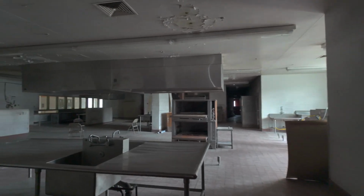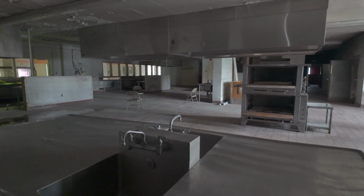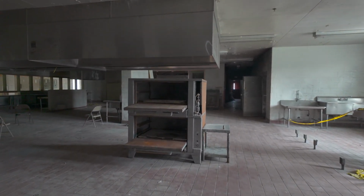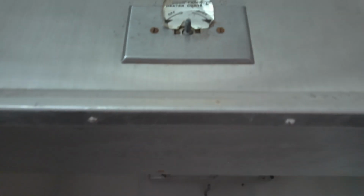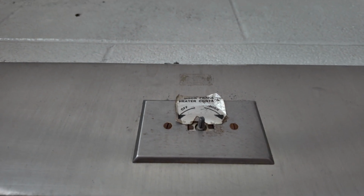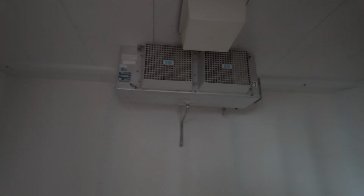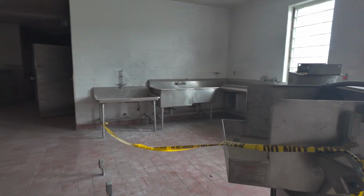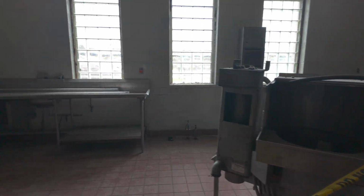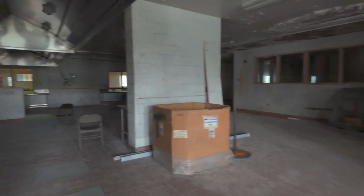Now as we walk back out here, we go into the main kitchen area. You can see we still have some prep tables, an oven of some sort. We have one of many freezers or coolers here. Or whoa, this may have been some sort of heater, because look at that, it says heater control. That is weird. I have no idea what this machine was. And we got some more sinks and stuff.